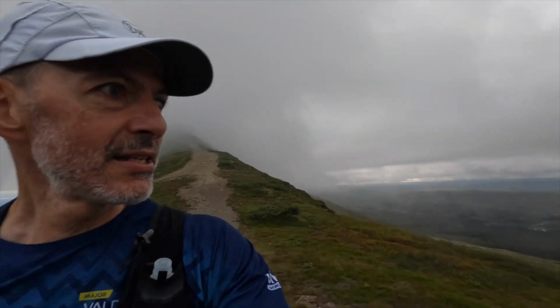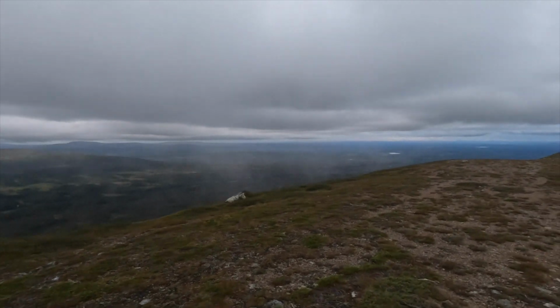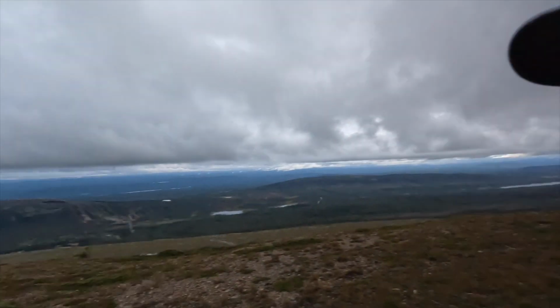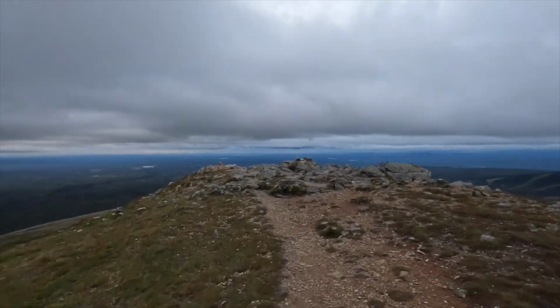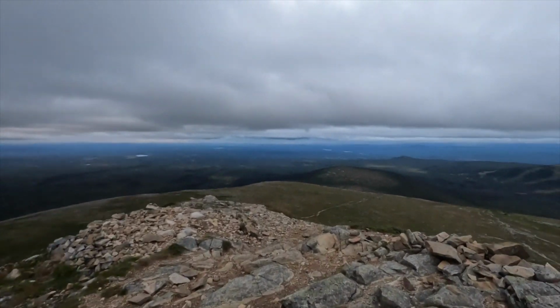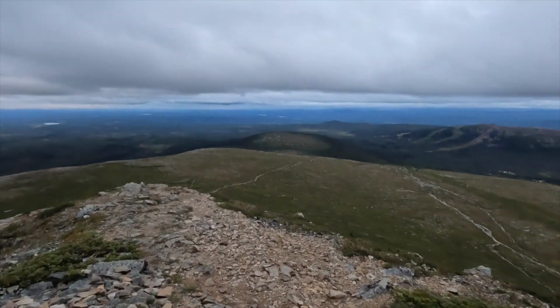Yes, I'm at the top. And this is amazing. Oh, you'll be so happy when you get here. This is a privilege. Here we come to the top, the small top, I guess it has a name. And there we can see the trails on the other side.